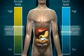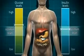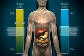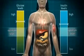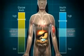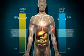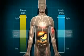In response to this, the pancreas produces even more insulin. So the blood glucose levels continue to rise and the insulin levels continue to rise. This situation is further complicated by the cells, who are desperate for energy, sending out emergency signals to the liver to release stored glucose. The blood glucose level goes up and the pancreas produces more and more insulin until it can't cope anymore and eventually it wears out.